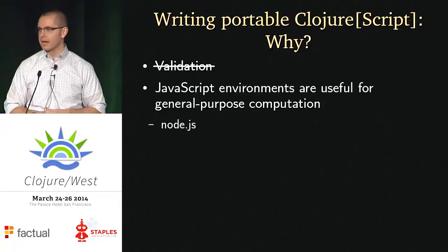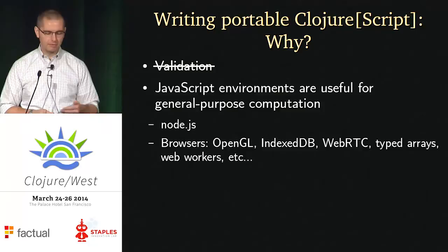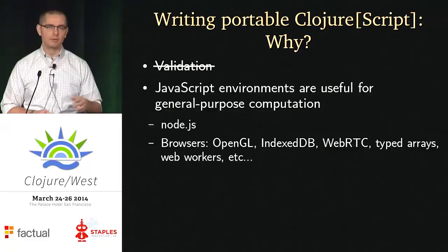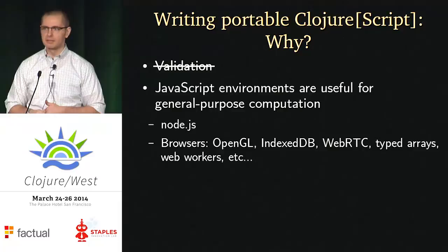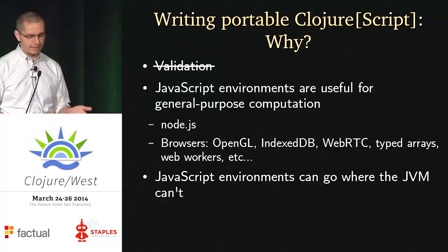But beyond that, client-side applications targeting browsers now have at their disposal a wide array of facilities that just 5 years ago simply could not be fathomed. Everything from far more advanced accelerated graphics options to database and storage options that really are roughly equivalent in power to those that you might find on the server side. And at the end of the day, JavaScript environments can go where the JVM can't.